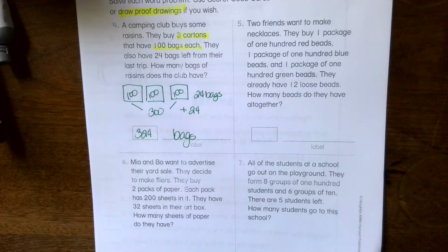Number 7, all of the students at a school go out on the playground. They form 8 groups of 100 students and 6 groups of 10. There are 5 students left. How many students go to this school?